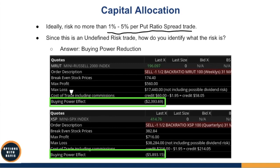So if you can see this order ticket down here, it says the max loss is $17,440. Well, this is the potential max loss. So potentially, could you reach this? Yes, possibly, but probability-wise, it's very highly unlikely, right? Because remember, you have a time frame, right?